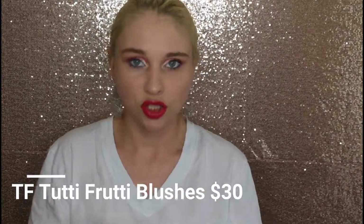So the next product, I think that these have been out for a while, if I'm not mistaken. These are the Tutti Frutti blushes from Too Faced. With it being two different things in one pan, I hate that if it's not supposed to be the same thing, you know what I mean? If it's okay, this is your blush and you're supposed to mix it, okay, cool. But what I have a problem with is that this is claiming to be a blush, but it looks like it's got a blush and then a highlight. This does not look very appealing to me.